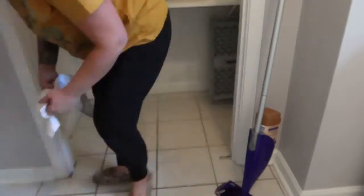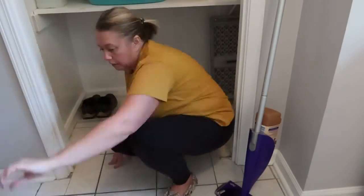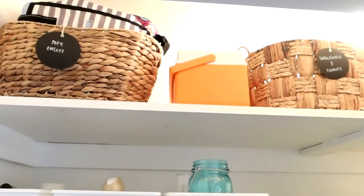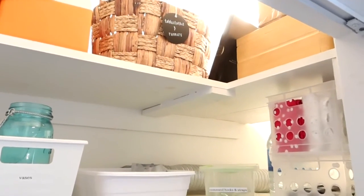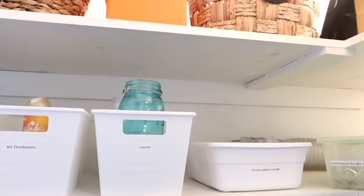So I love that though. I love the challenge. I think that's why I like cleaning and reorganizing things and constantly doing that, because I like reinventing. I like the challenge of getting things to a very functional place.